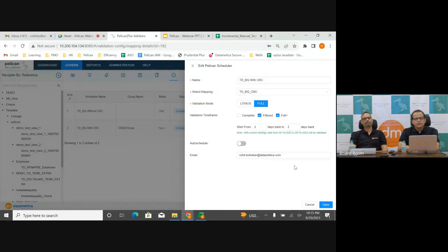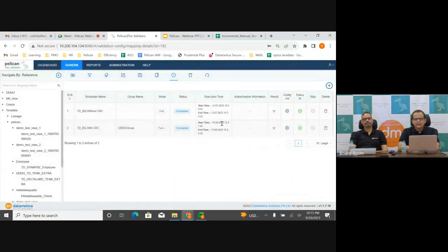And lastly, we also give an option of alerts and notifications. So you don't have to keep on watching your validation. You just submit your job, go do your work, and Pelican will notify you once the validation is completed. So it's as simple as that. You are all set to do validation. All I have to do is just kickstart the validation, and the tool will do the rest of the job.